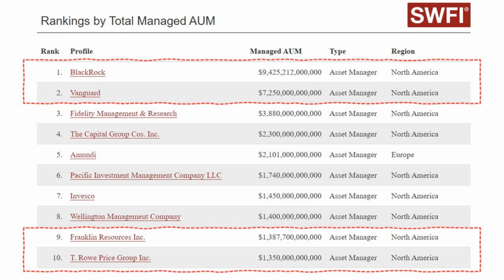But of course, you want to know the answer to the question, which is the best S&P 500 ETF? Well, two things to note from this table, which shows the largest asset managers in the world. BlackRock at the top, they have iShares, right? And Vanguard in second place. So we would choose Vanguard simply because of their industry-wide reputation of always lowering costs.